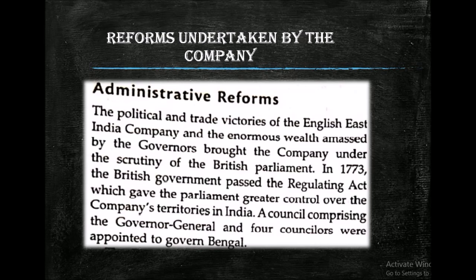Now, let's discuss reform measures undertaken by the company. First is the administrative reforms. The political and trade victories of the English East India Company and the enormous wealth amassed by the governors brought the company under the scrutiny of the British Parliament. In the year 1773, the British government passed a Regulating Act which gave the Parliament greater control over the company's territories in India.